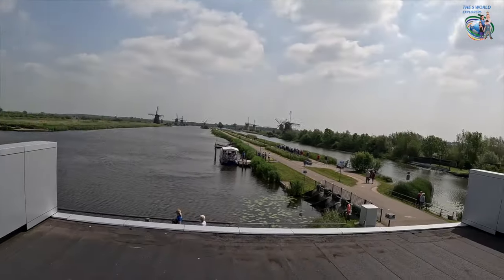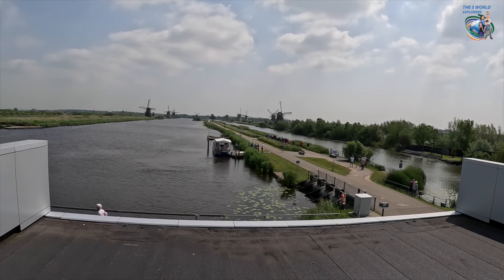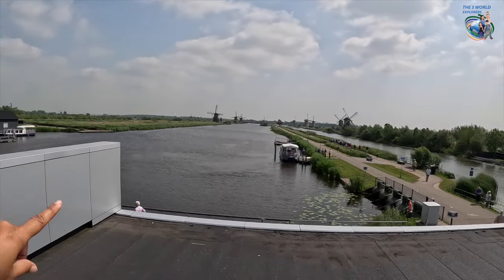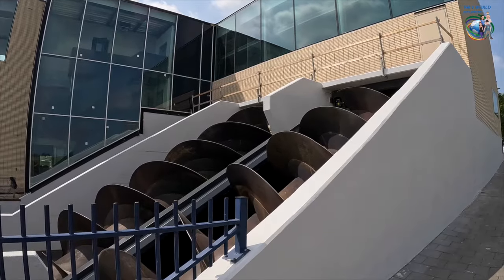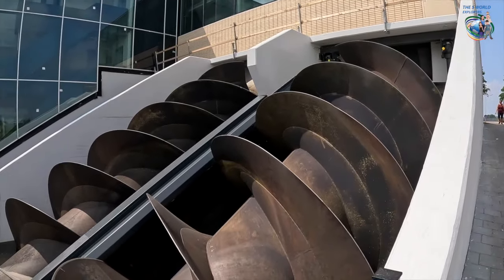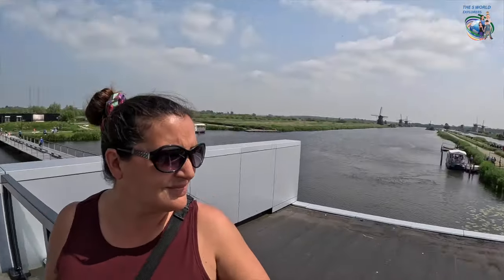Why were they using the windmill, mommy? There's a big problem with water here in the Netherlands because half of this country should be underwater, because it's under sea level. With the windmills, they were able to control the water flowing so nothing would be flooded. They have these two huge water pumps. They actually do the same thing that the windmills were doing at that time.